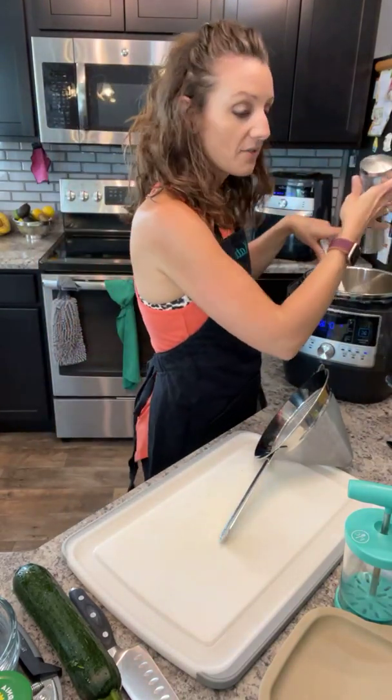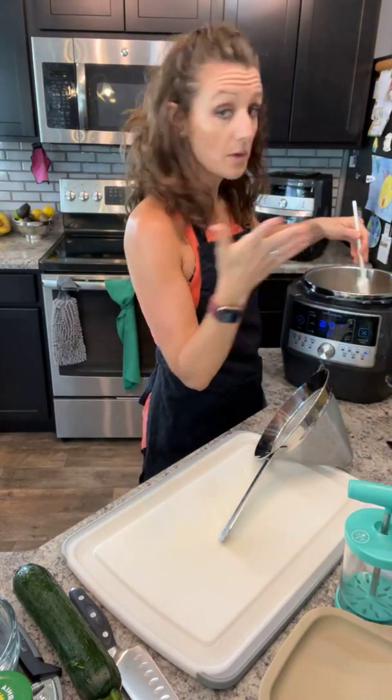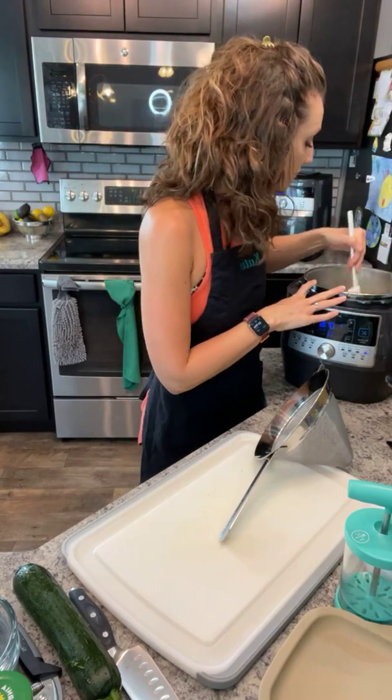So I highly recommend giving it a try either in the quick cooker or whatever you have at home. And then our rock crock for sure is a good option too.